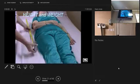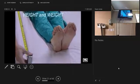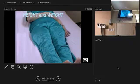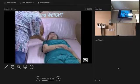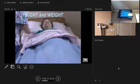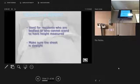If the resident is able, assist him or her out of the bed. With the tape measure, measure the distance between the two pencil marks and record this number. After positioning the resident in a position of comfort, perform procedure completion actions. Remember, this method is used for residents who are bedfast or who cannot stand to have height measured. Make sure the sheet under the resident is straight to ensure an accurate measurement.